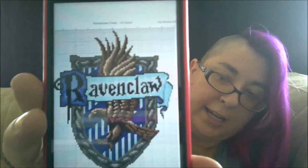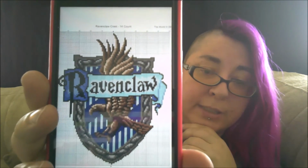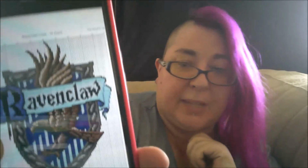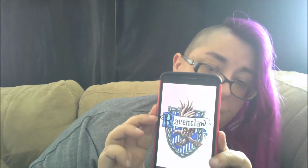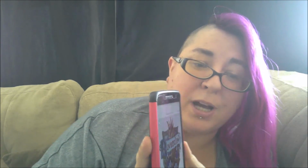I don't know how well you can see it. This is a free pattern, so I have no problem showing it on here. You guys aren't going to be able to see anything. It's so small. Try to get a pattern out of that. I dare ya. So this is the Ravenclaw Crest by The World in Stitches. These are available for free on her blog. It is also the same person who did my Hogwarts crest. Same designer. And personally, my favorite series of Harry Potter house crests. And there are ones on Etsy that are very similar to hers, that are definitely designed from the same artwork.